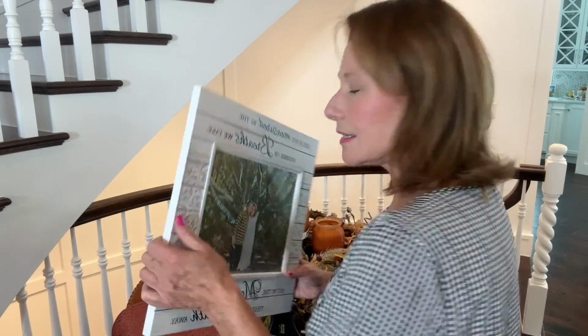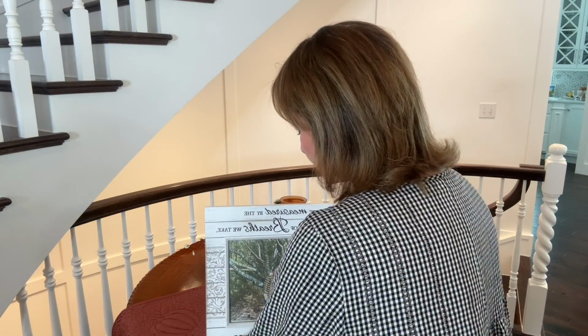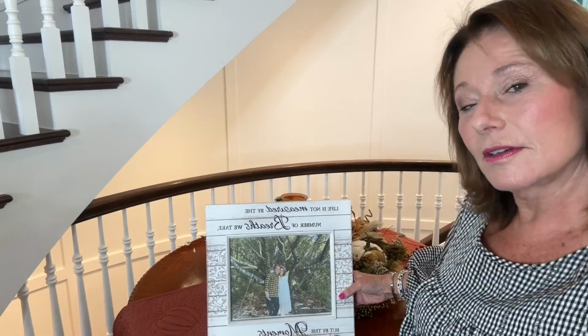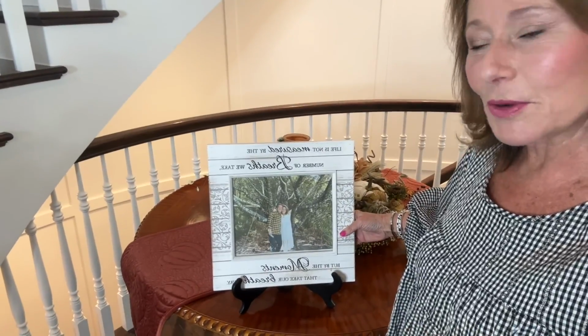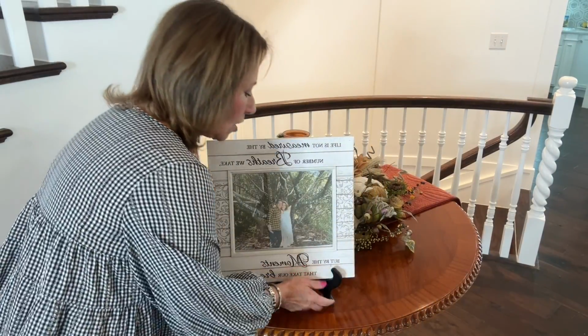Anyway, it does have a back on it, but I'm putting it in a picture frame, or a dish frame here. Plate holder, that's what I'm going at. And I'm just gonna put it back here. You won't be able to see all the words.